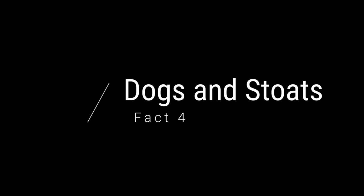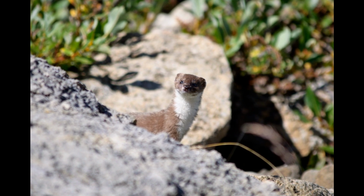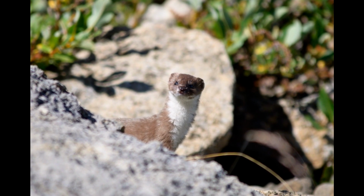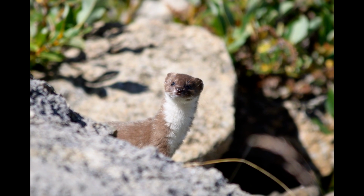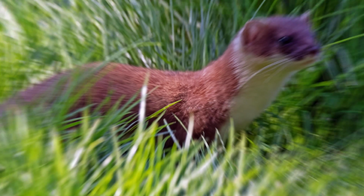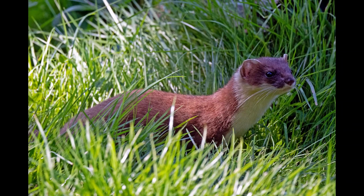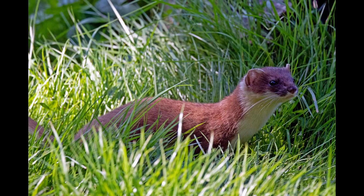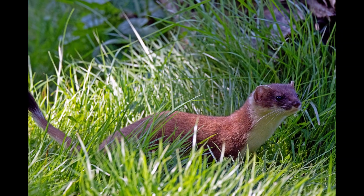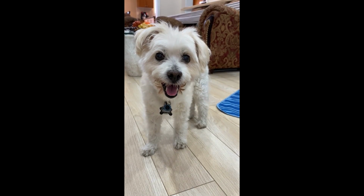Dogs and stoats. As I started mentioning in the previous section, there are many predators to the kiwi. These weasel-like stoats, plus dogs, are the major predators of the kiwi. In fact, these two types of animals have been identified by the New Zealand authorities as the primary killers of kiwis. The stoats are introduced and not native to New Zealand, whereas dogs are also introduced and very common because people keep them as pets.